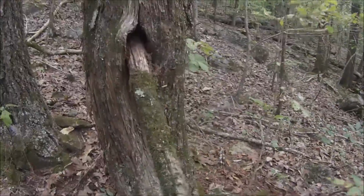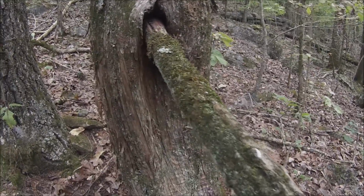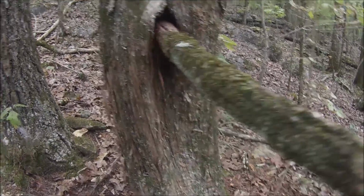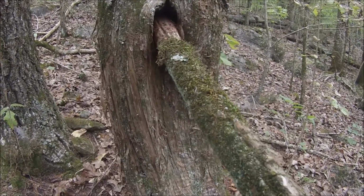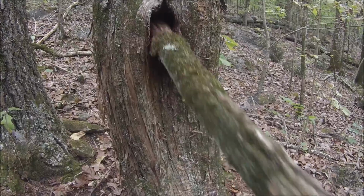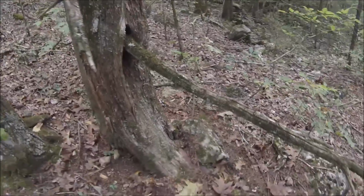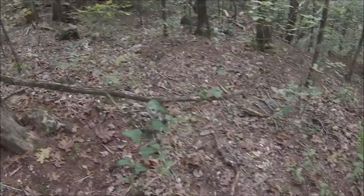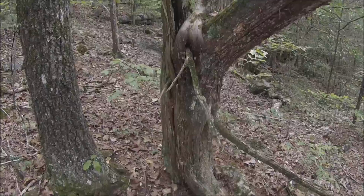Okay, but hold on. Then we have this one here. Look at this. This has been shoved in here. We pulled it out a little bit, but this has literally been shoved up in this hole. You can see where the algae came off when it was shoved in. And that is just sticking out of it. And that has been shoved in, sticking out of it.